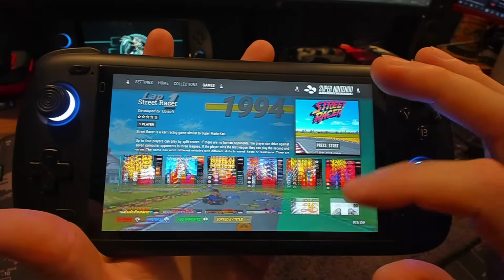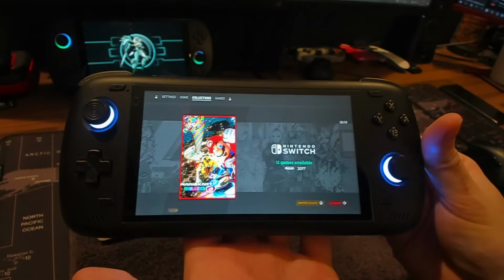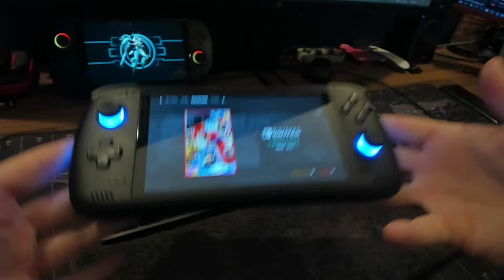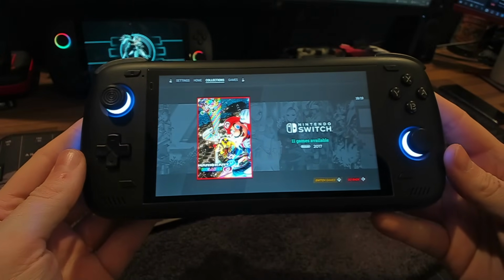Everything I've described so far is such a nice improvement over the original Odin that even a minor upgrade to the hardware would have been a welcome one. But AYN has gone above and beyond here by putting a Snapdragon Gen 2 in this thing, and this is really what makes the Odin 2 a must-buy. So let's check out what this thing can do.